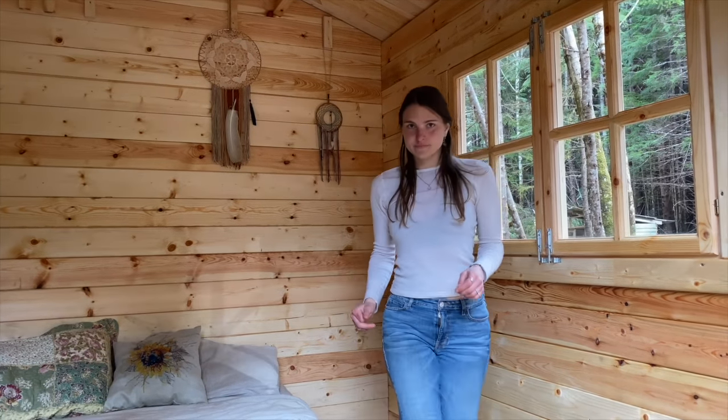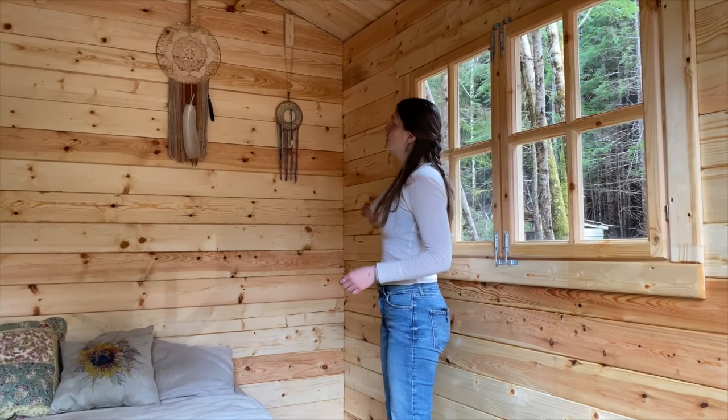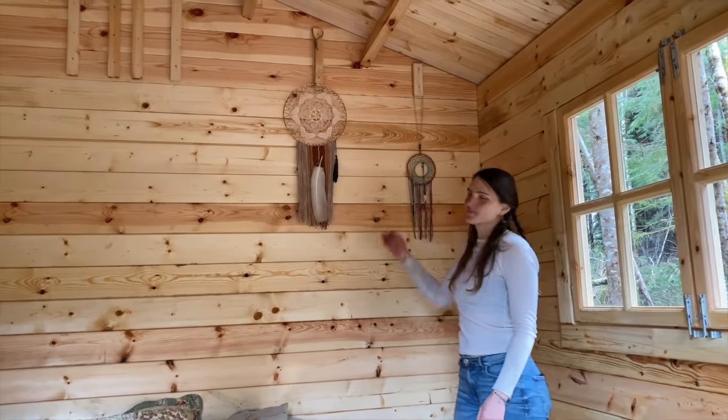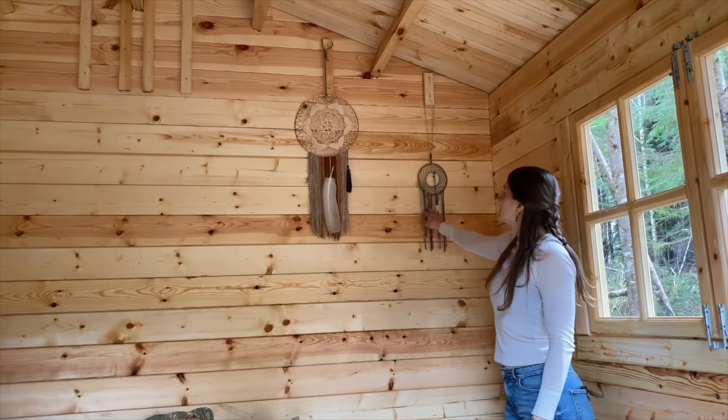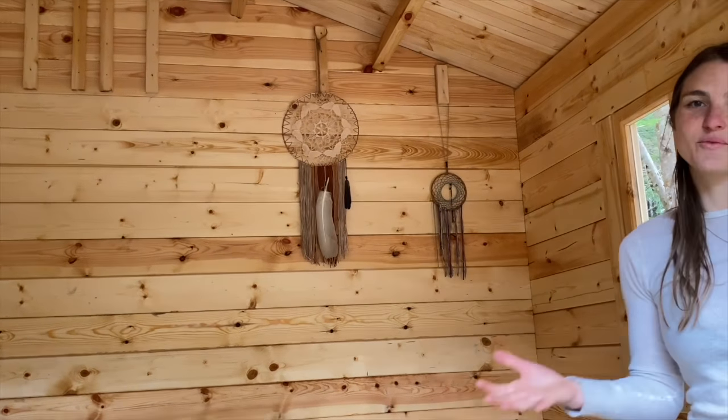Wood stove time. Yes. So the wood stove's going to go here. I might have to move it because of the wood stove. But I made this. Isn't that pretty? You made that one? Both of them. Wow. They look fantastic. Okay, let's get it warm in here.